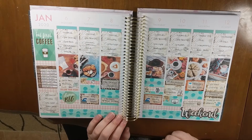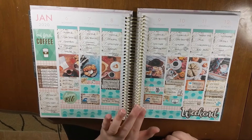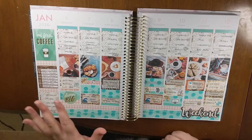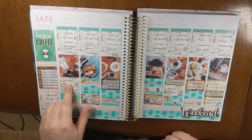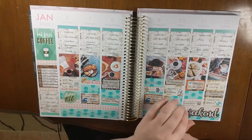So this was a week where I tried doing no white space planning. Definitely not for me. I don't love how this turned out, but I'm still really glad that I tried it out. I was sick this week, back before we even knew COVID was a thing. I just had regular sickness. So there's that.